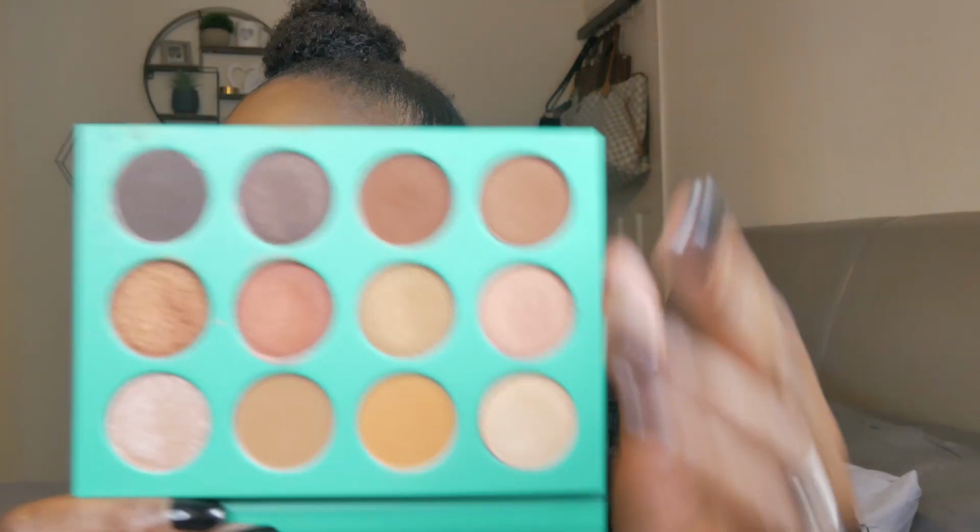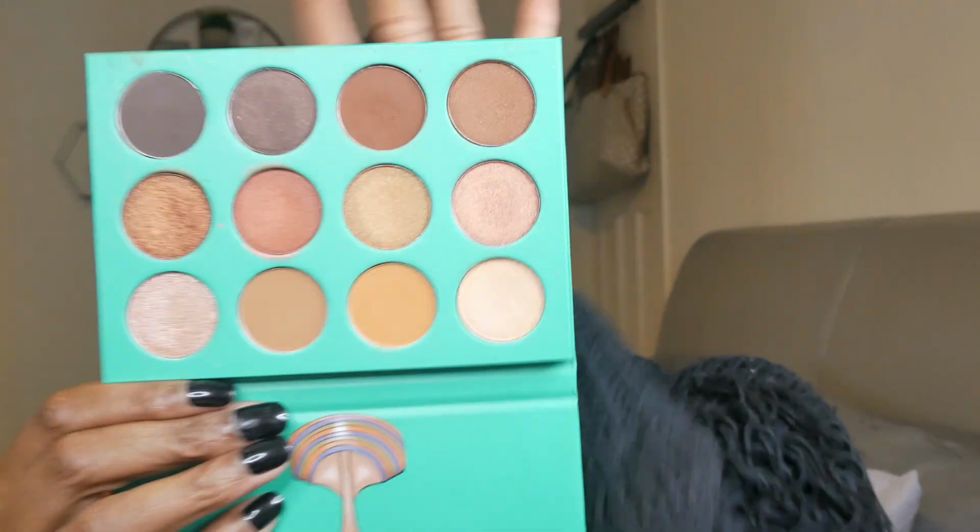Now I loved this. Again, when I first got it, I used it. Look at these. This palette is a bit of me. But then the Warrior came out. There's just other ones that came out that superseded this. But this is a fantastic palette, and I thoroughly enjoyed it. And I'm going to take it out when we're allowed to travel again. This is coming with me.